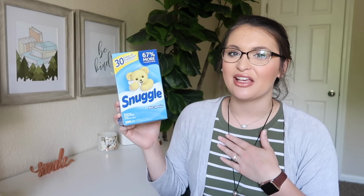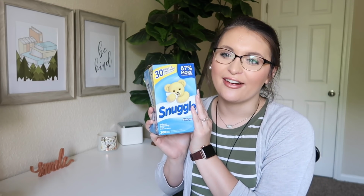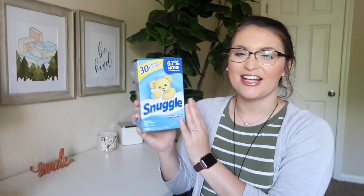I want to actually share with you guys a little secret thing that I do, and that is putting one of these sheets in each pillow and under the fitted sheet of my mattress, and my bed stays smelling so good. It might sound a little weird, maybe not, I don't know, I just really enjoy it.